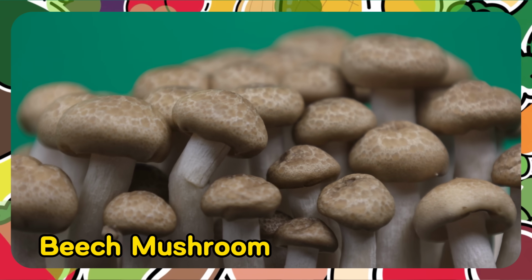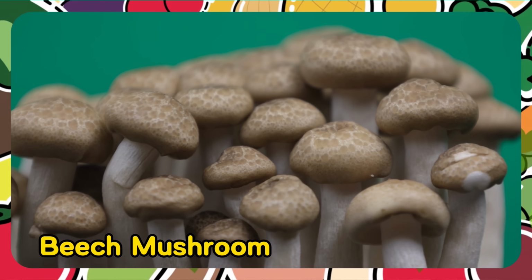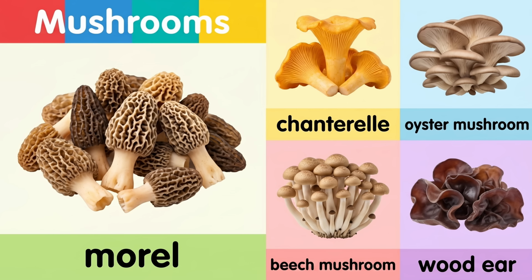They're small and fun to eat. Tiny foods can be powerful too. Let's try a bite. Yum! Where are the beach mushrooms? Show me. You found them! Awesome! Beach mushrooms help you grow strong and healthy.